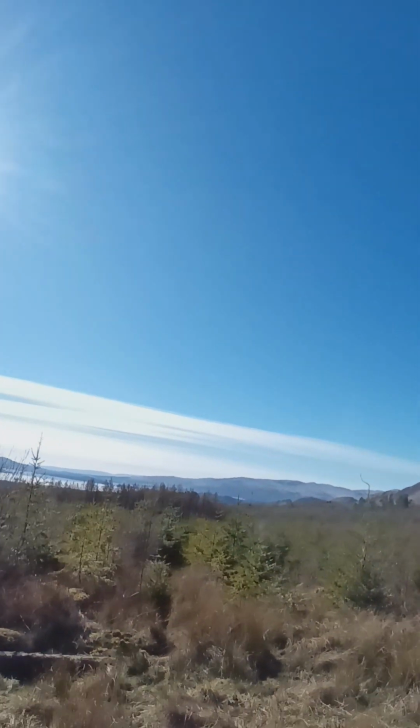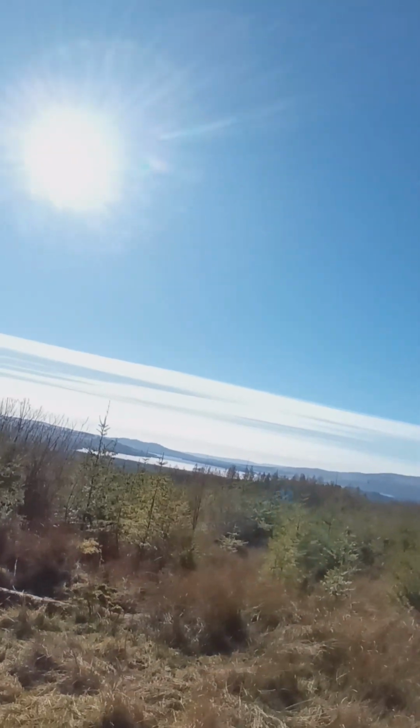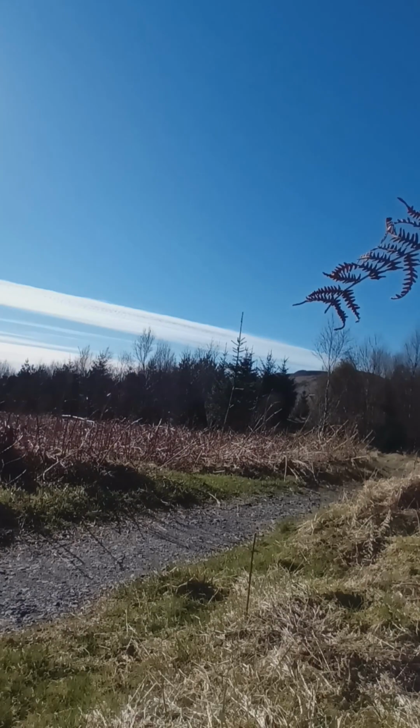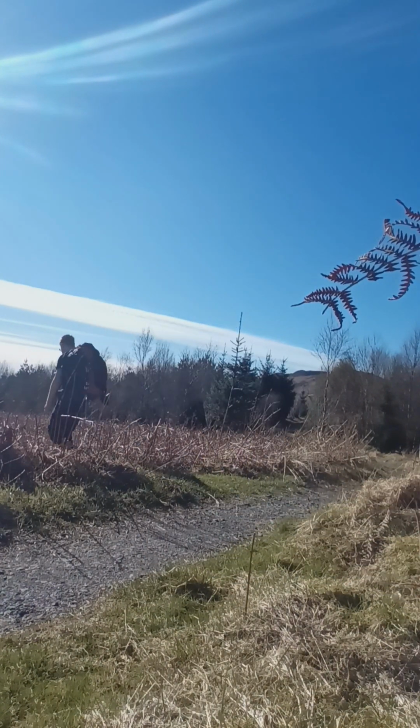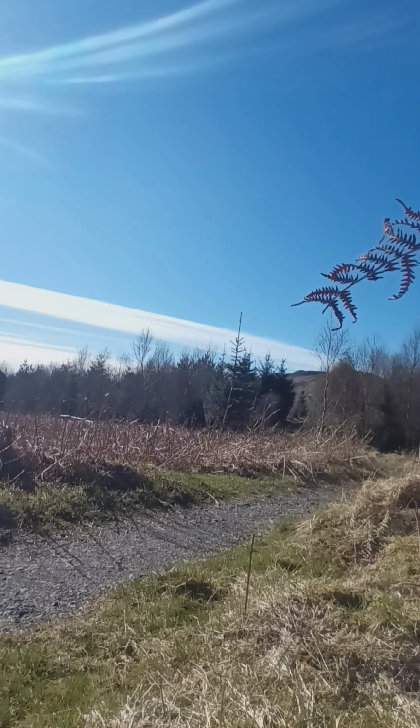The views approaching camp were stunning. We were quite high up on the first day, so we had a lovely view out over Loch Lomond, the largest natural body of water in the UK. It truly was a sight to behold.